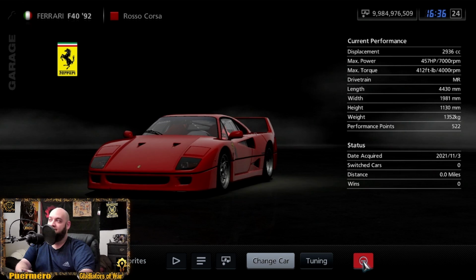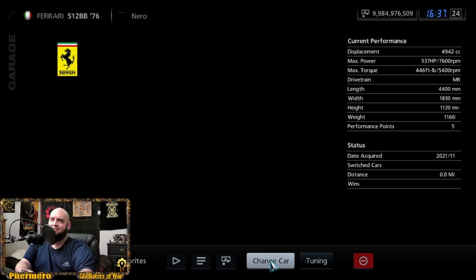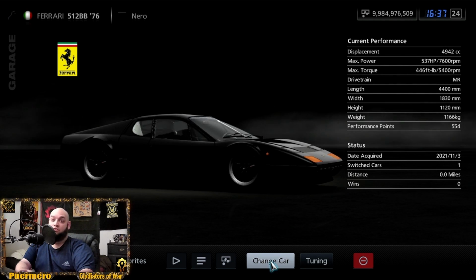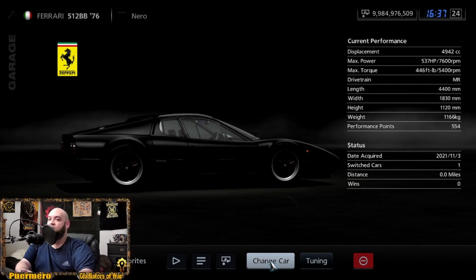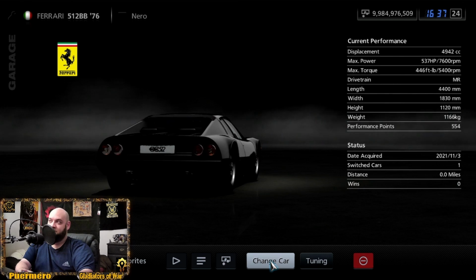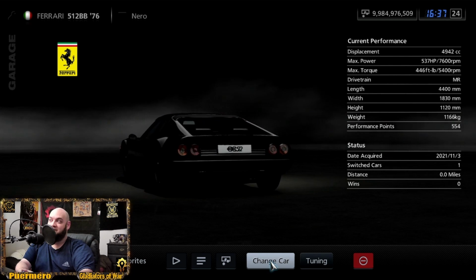457 horsepower and 412 foot-pounds of torque. Oh, good lord. Look at this. A 1976 512 BB. Now, I kind of cheated. Those are not the original wheels. It's also sitting a lot lower. This wasn't black. I made it black. But also I beefed it up. So she's sitting at 537 horsepower and 446 foot-pounds of torque.